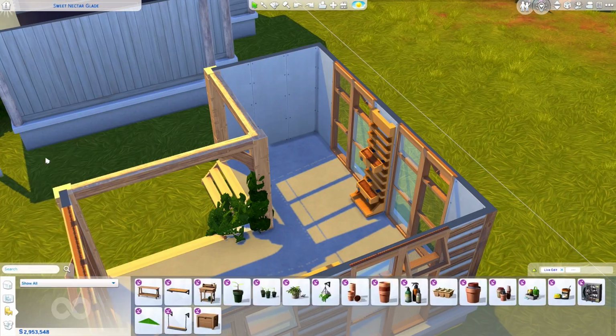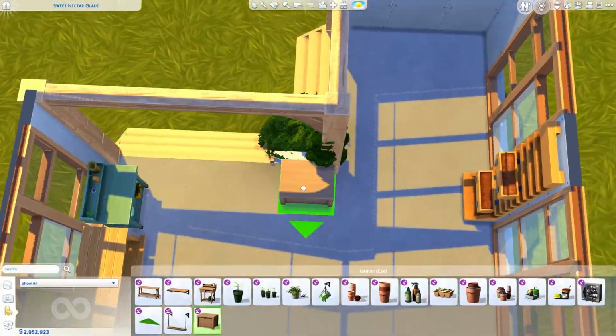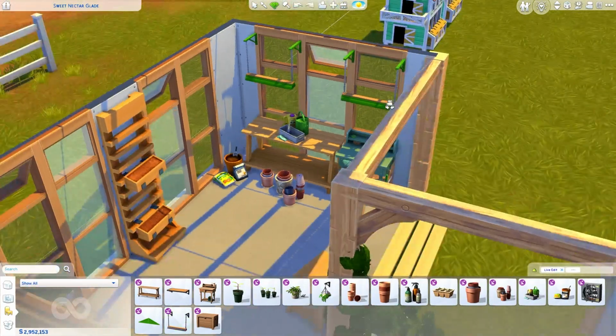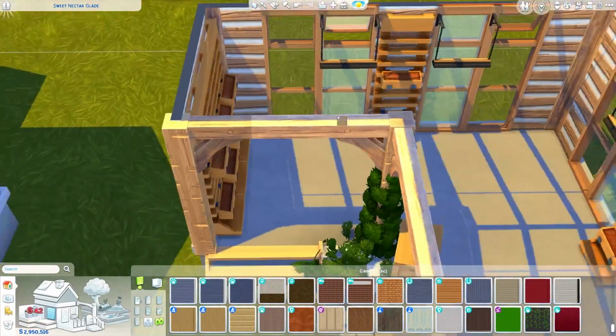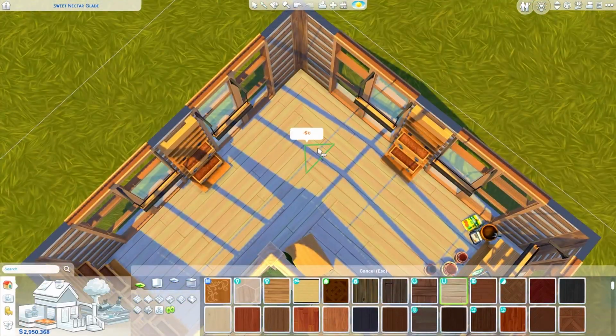I think I got the idea to do a farming build from playing Stardew Valley, or did I start playing Stardew Valley after I did this build? Was I inspired by this build to start playing Stardew Valley? I can't remember which way around it is, to be honest.